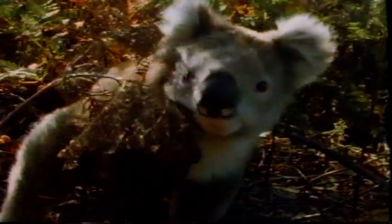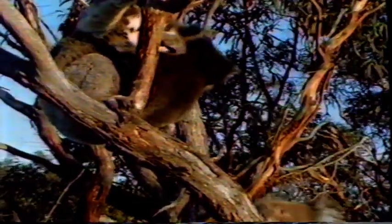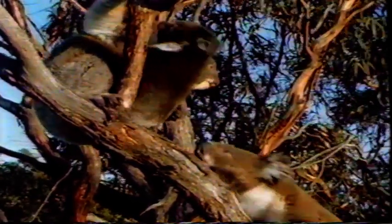Mating is what's on the mind of this old dominant bull right now. The female is still carrying last year's young, and she sees the approach as a threat to herself and her joey. She's much lighter, and she can move out to the thinner branches where he daren't follow. The awkward way they clamber around suggests that they haven't been tree dwellers all that long. In fact, their closest relatives are wombats.